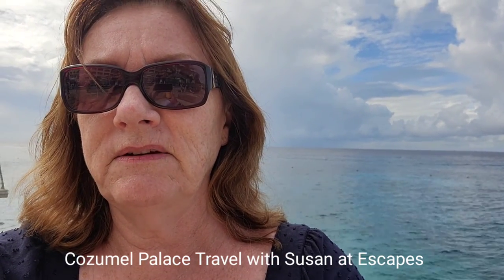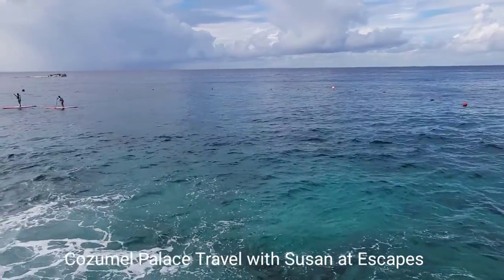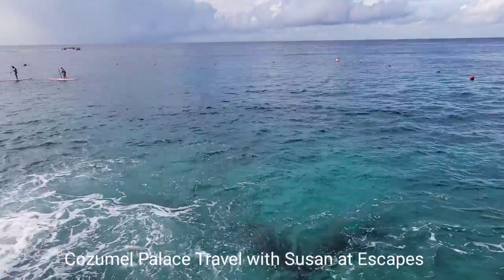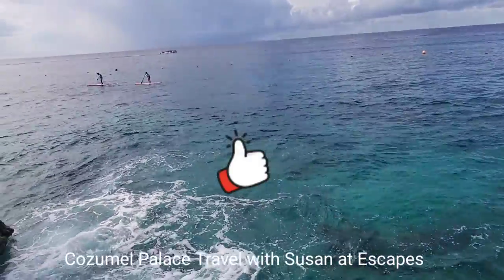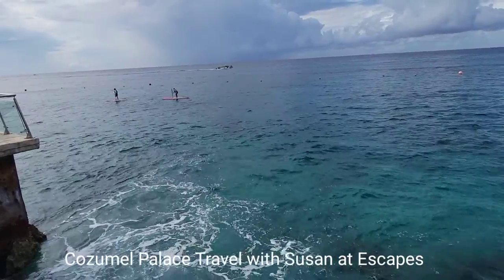It's absolutely amazing for diving. Let's have a peek. Look at this water. Great for snorkeling. I have snorkeled here many times. There's people out there paddle boarding. That gear is included with your stay.